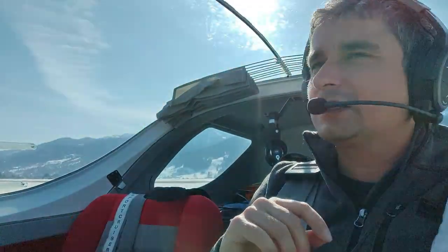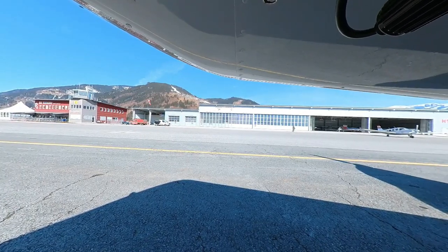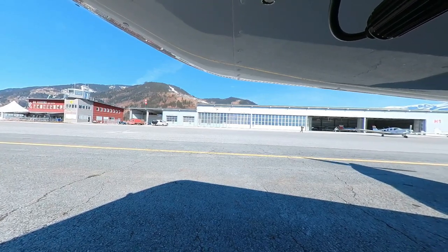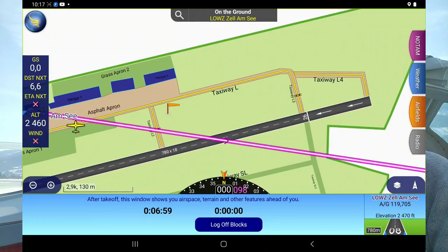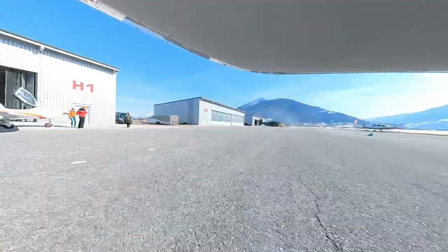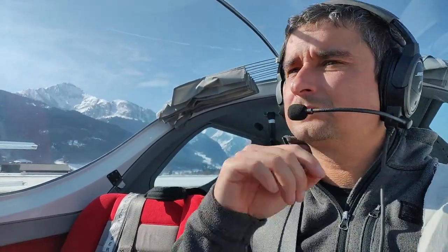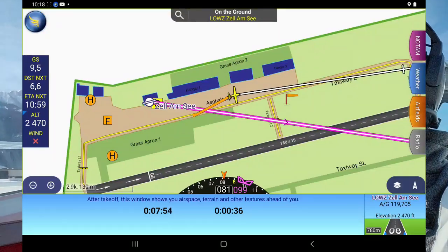Mike 2400 ultralight sport cruiser in front of the hangar hotel 1 and will be taxiing to holding point runway 08. Runway 26 in use. Roger that, runway 26, so will be taxiing to holding point runway 26, Oscar Mike 2400. Oscar Mike 2400, where are you going to fly? Say again, what's your destination airport? The destination airport is Lienz Nikolsdorf and then back to Zell am See.